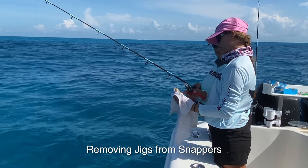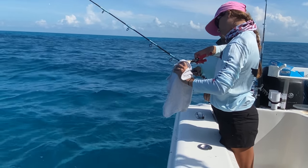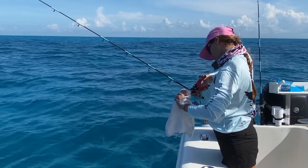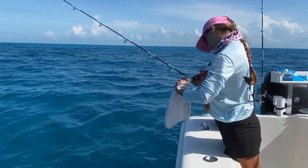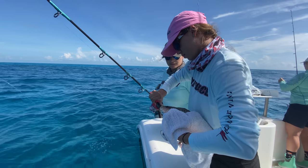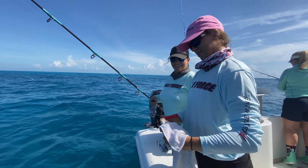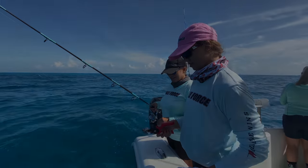They just have sharp spines and gill plates. That's why I like to use a rag. But with jigs, once you get in with the pliers, you can push down and twist, and that should get the jig out. Yep, there you go. And he's too small.